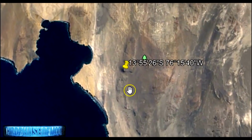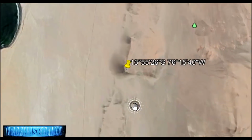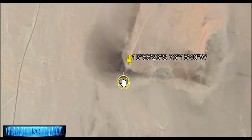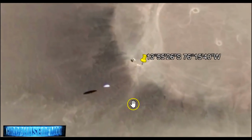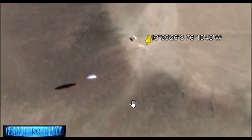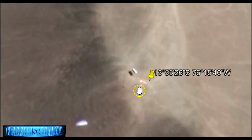South America. A new discovery has just been made of what looks to be the Tic Tac and TR3B captured in the desert by Google Earth, and we're looking at it right now. It definitely is compelling, and we want to get your opinions. What the heck is going on here? We're going to be supplying the original coordinates below, so you can take a look at it yourself and do your own investigation, but we're going to get some close-ups of whatever these anomalous objects are.